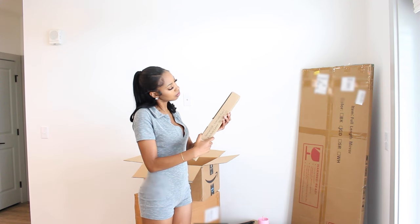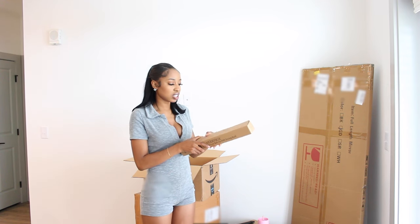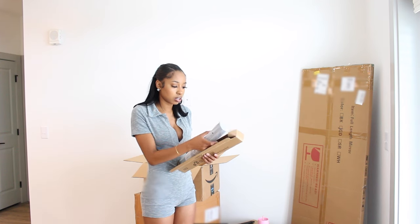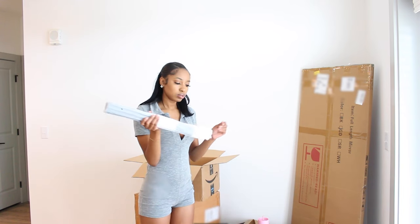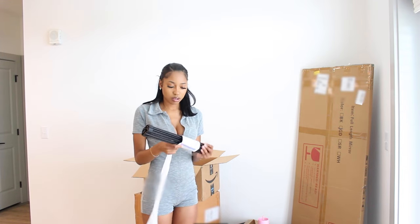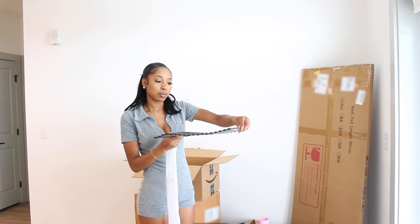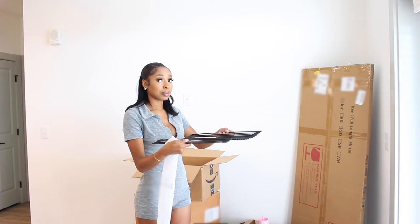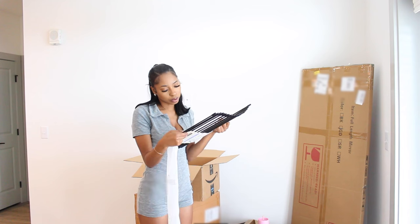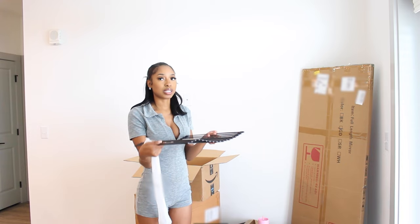What is this? I don't know. Oh, this is a dish rack. So this is a roll up dish rack. I'm gonna just show y'all what it looks like. So this is a dish rack that unrolls like that, and I can sit it across my sink and put fruit on it, because y'all know I'm a juicer, so I'm going to use it for my fruit. Yeah, because I can wash my fruit and then sit my fruit on there.